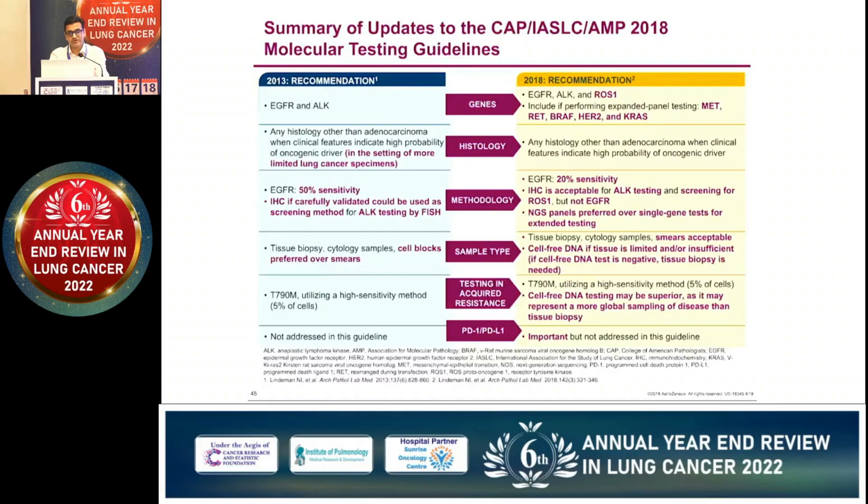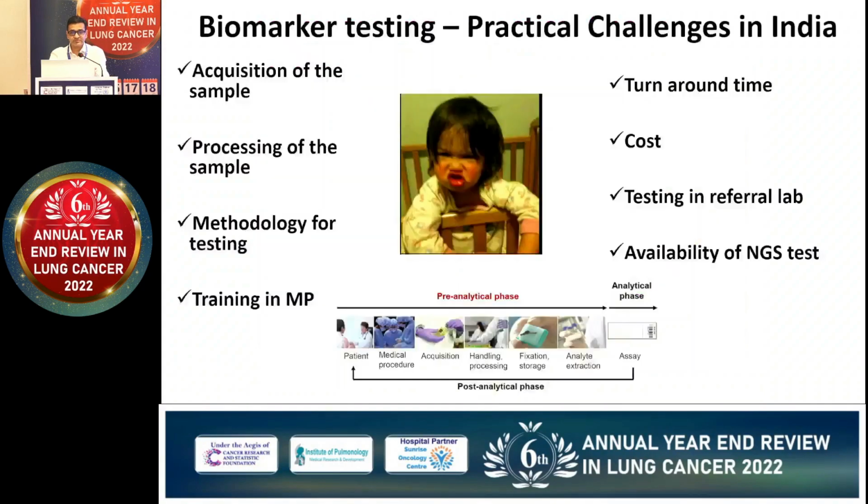Further, there is a question of which sample to be tested. Earlier recommendations were only for the tissue, but now any tissue or cytology specimen or even the blood, any material can be used, because this was possible due to the advancement of the technology. And now, not only that, we have to test for the acquired resistance, because many progress on first line TKIs, and those are to be tested.